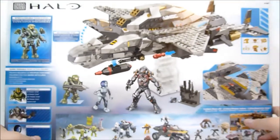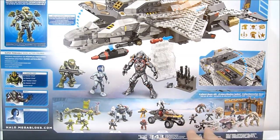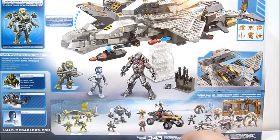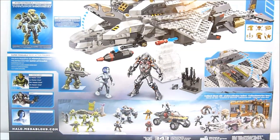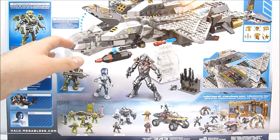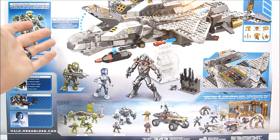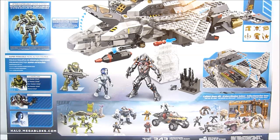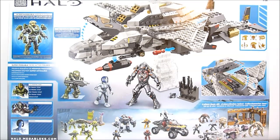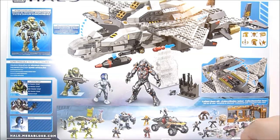Flip it right around. Okay, so you can see down here below, it's got like a little list of all the different sets you can get. Some of the new ones rather, and of course shows you the new armor changing system, which is pretty awesome. Battle damaged armor. I don't know if this comes with 2 sets of armor and one of them is battle damaged or what. I'm not sure exactly what the deal is there, but as you can see, it's got a nice opening cockpit. You've got storage for weapons in the back of the vehicle, which is pretty cool.